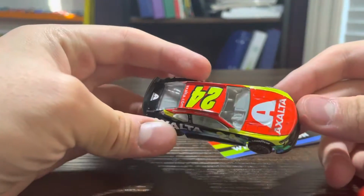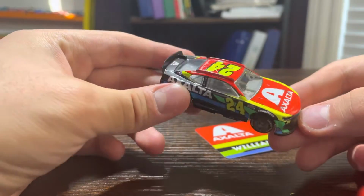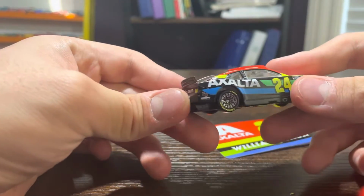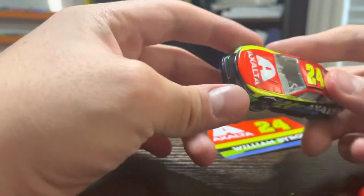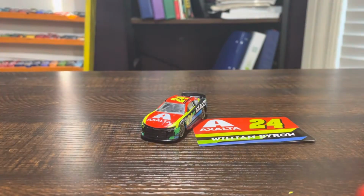So William Byron's car is the same design as the one he drove in 2021. Obviously now, the Axalta is bigger and moved out more to the side, the number 24, Axalta.com, the Chevy Camaro, the new double diffuser on the side, the new light, the new backlights, and the Chevrolet body. And obviously the Chevrolet body is a lot different to the next gen cars, and I'll show you right now.